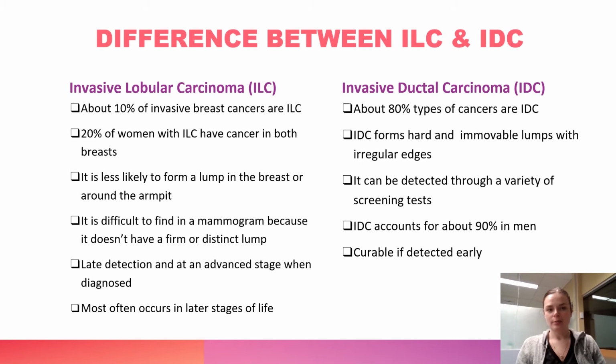The differences between the two: ILC is found in about 10% of invasive breast cancers. 20% of women who have ILC have it in both breasts. It is less likely for there to be a palpable lump if you have ILC, so it's more difficult to find on a mammogram and harder to detect. So when it is found, it's usually at advanced stages, which means poor prognosis most of the time, compared to IDC, which is about 80% of invasive cancers.